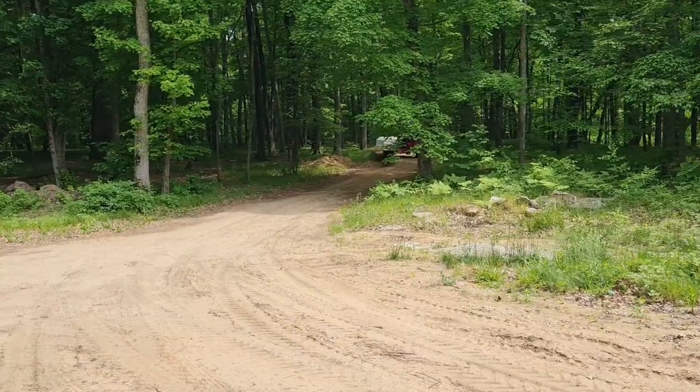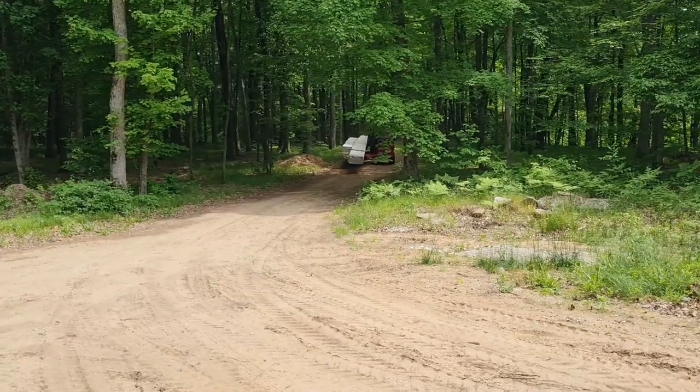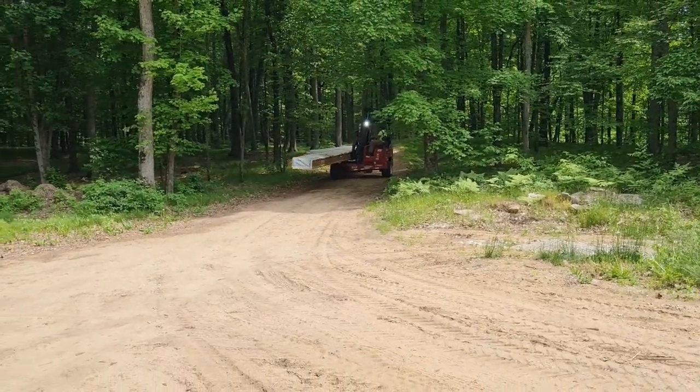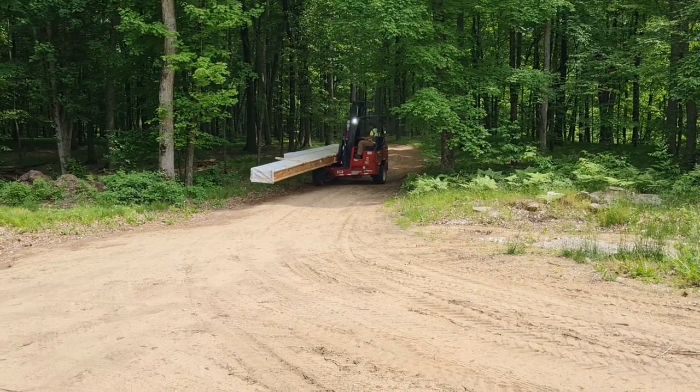Well, we're getting our floor joists delivered today. I hear them coming down the road. Let's see what we got. It's really cool how they've developed this offloading machine so they can run big long packages down a driveway and they don't have to back a 40-foot trailer.